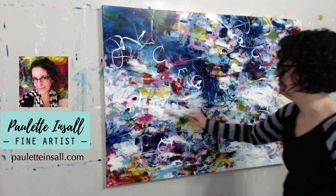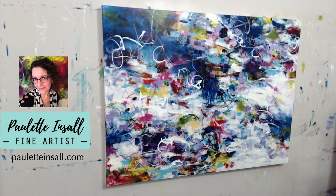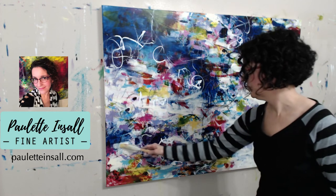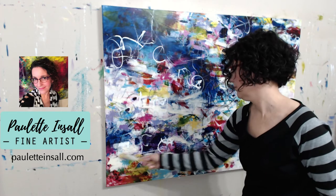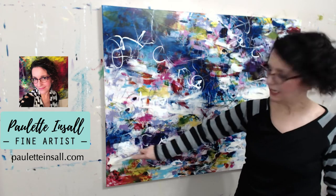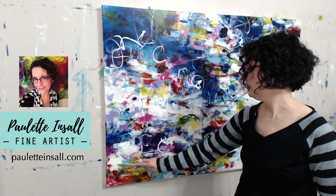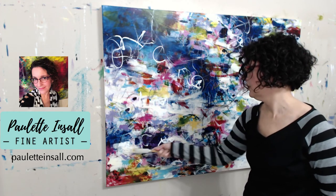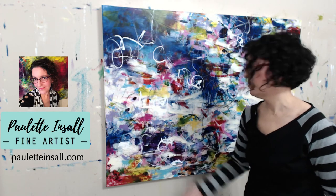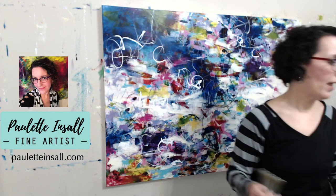Speaking of white, let's go back in and put a little here and there. I've got some over here on my palette. Some of this that's in here, like this area right here, is more of a cream color. Sometimes I'll use an ivory color, and other times I'll use actually pure white.